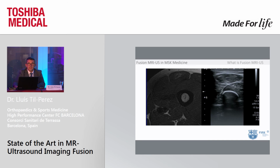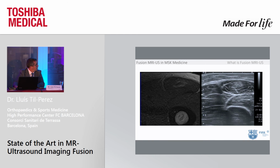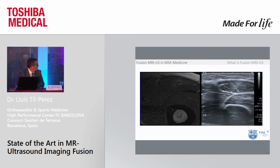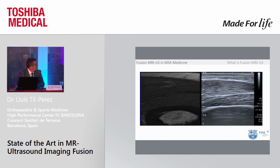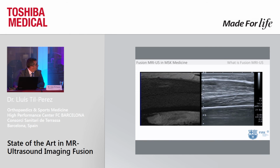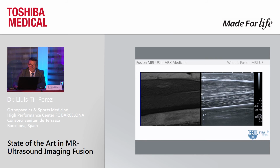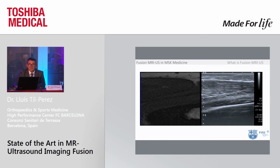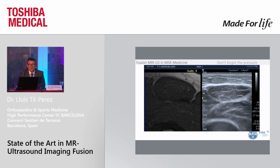We can see the same injury in real time, and we can navigate inside the injury and change the plane easily. In some moments it's easier to recognize the injury in the ultrasound, and sometimes it's easier in the MRI. You must not forget that the compression only deforms the ultrasound side, of course, because the MRI is previously acquired, okay?